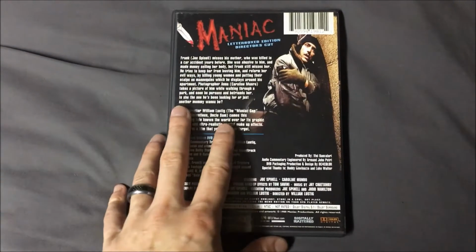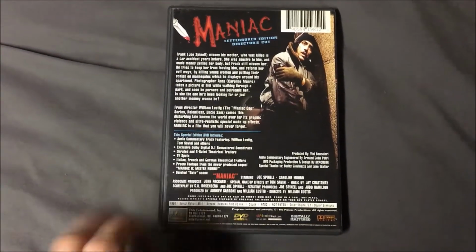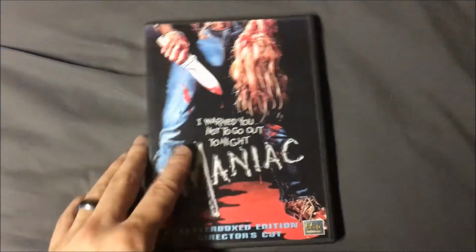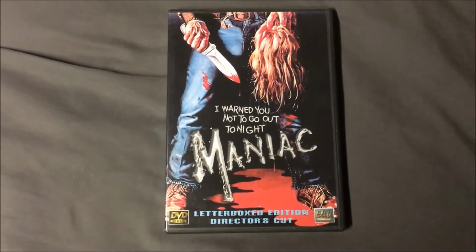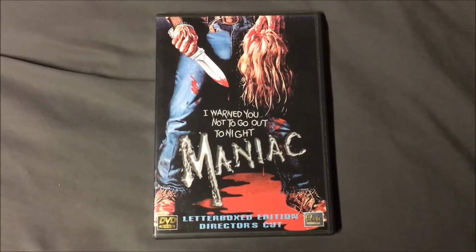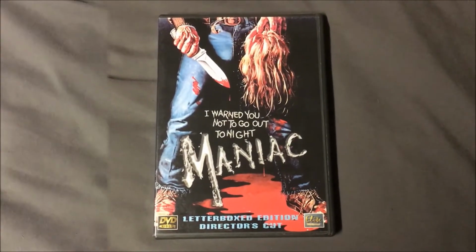What's special about this DVD, other than having the director's cut on this version, is that this also is the only DVD version to include Mr. Robbie, which was Maniac Cop 2. They actually included the whole short film on this DVD. It's not in any of the other US DVD releases, so the only way to get that short film on DVD would be to get this edition, the Elite Entertainment Edition of Maniac.